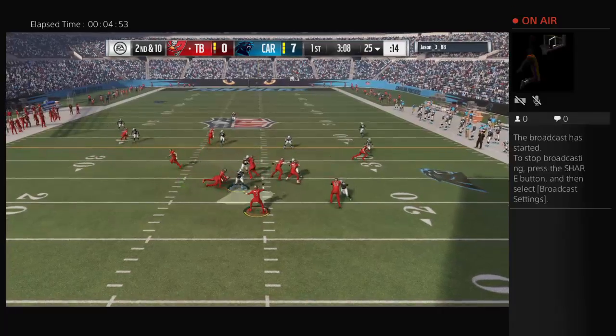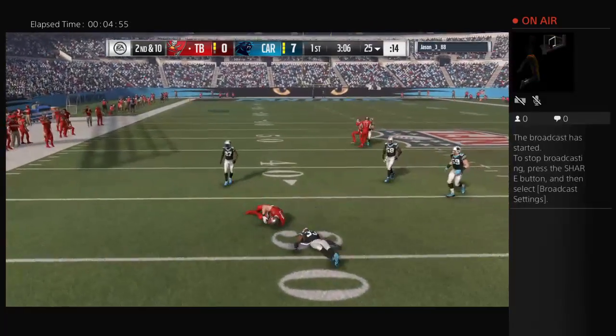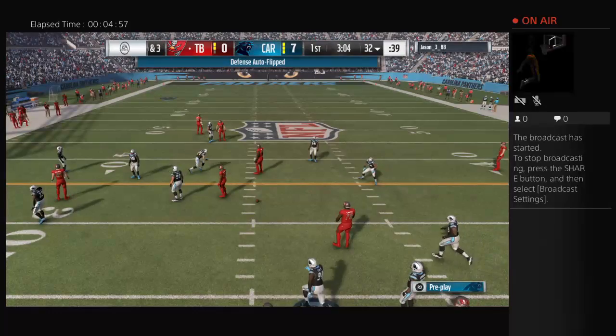Now Jameis on second down. And Brate, the tight end's got it. The reception good for 7.